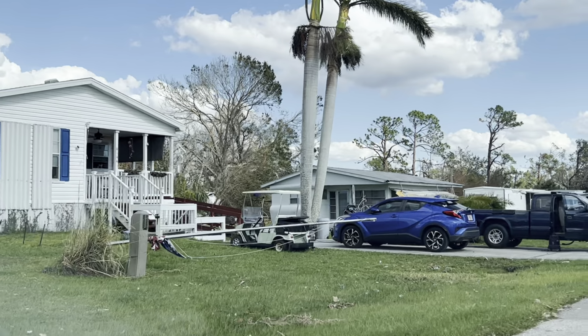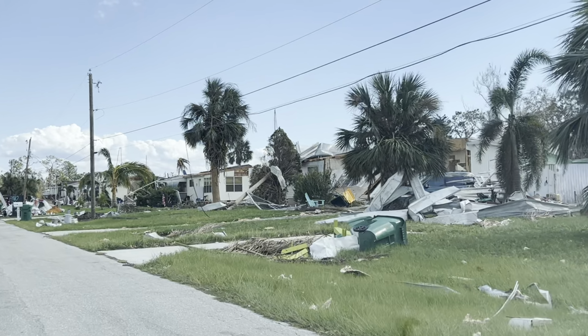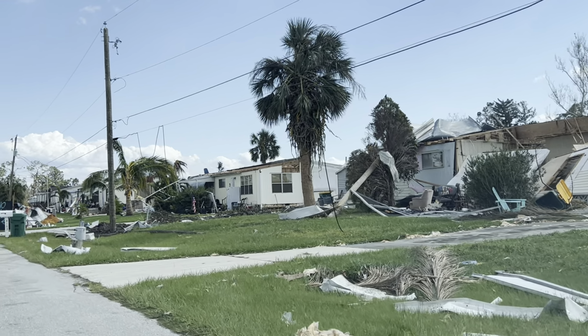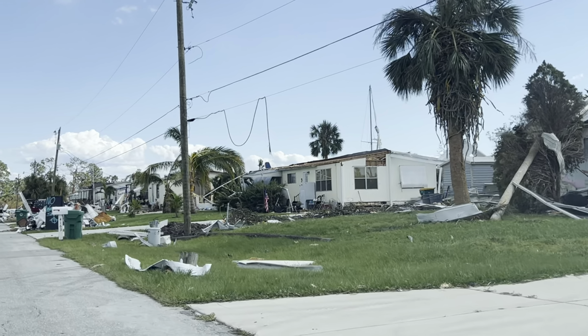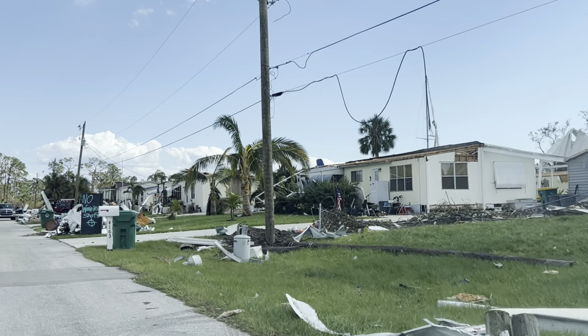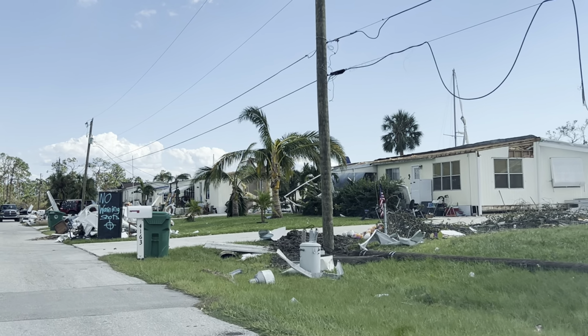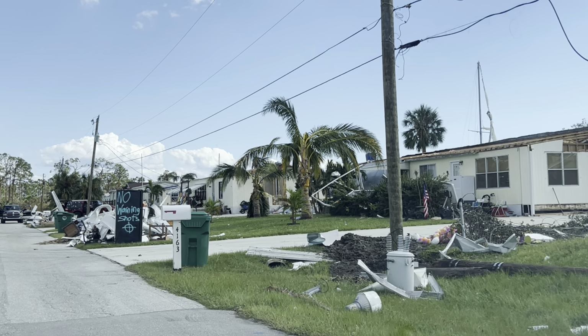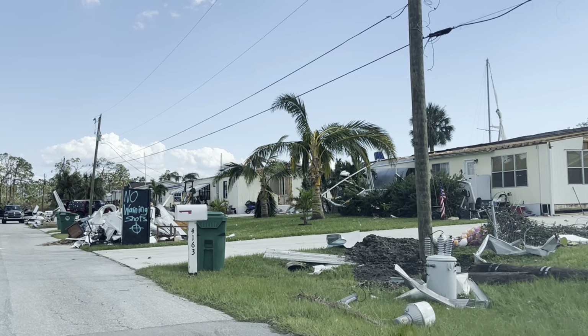Never thought El Jobean would be this bad. I mean, I knew it would be bad, but crap, look at this. You can't even see where some of these structures are starting anymore. Unbelievable. Look at this one. Okay, first of all, the photos have to be pointing the other way.